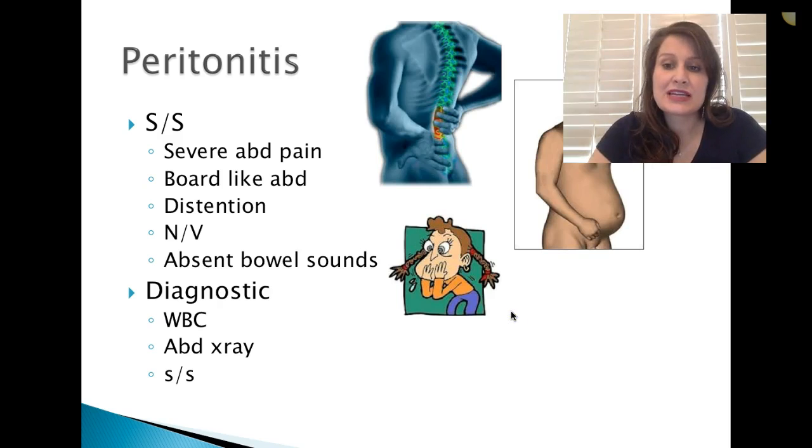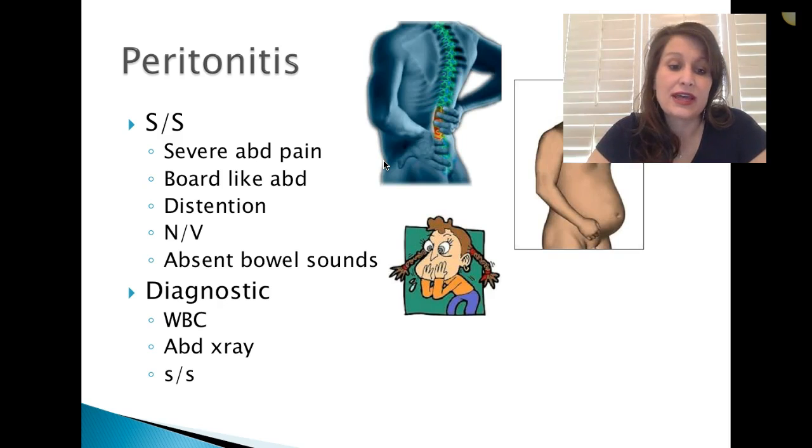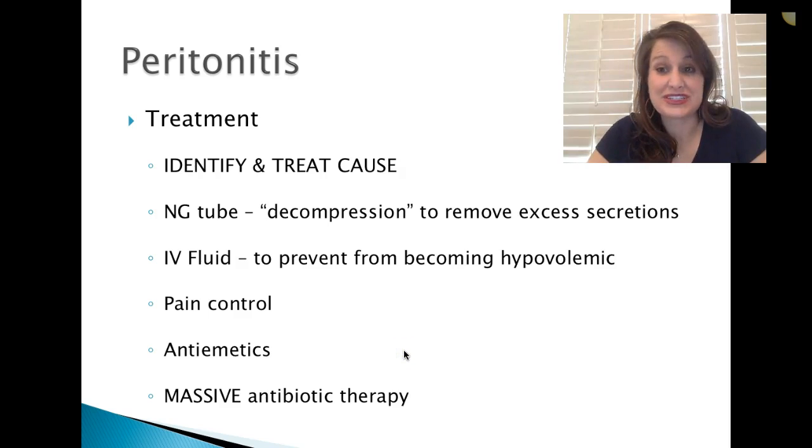Okay, with peritonitis, the signs and symptoms that we're going to see, obviously, right here: very severe abdominal pain and distension, a very hard, board-like abdomen, nausea, vomiting, absent bowel sounds. Diagnostics, we're going to be looking at their white blood cell count, and again, we expect that their neutrophil count will be elevated. We'll do an abdominal x-ray, and then we'll also just go off these signs and symptoms. If they're having all these textbook signs and symptoms right here, we also believe that it's going to be peritonitis.